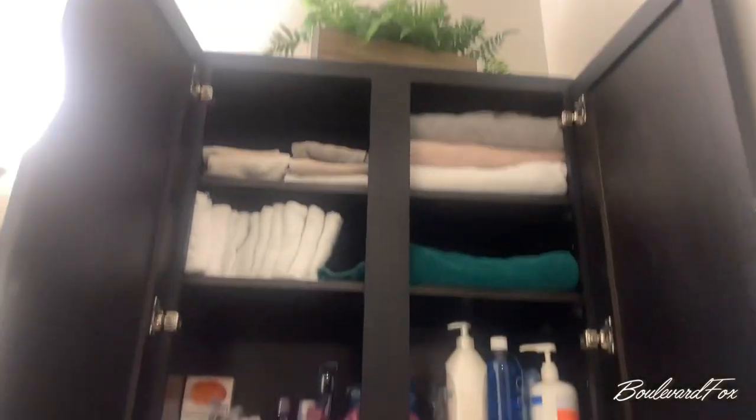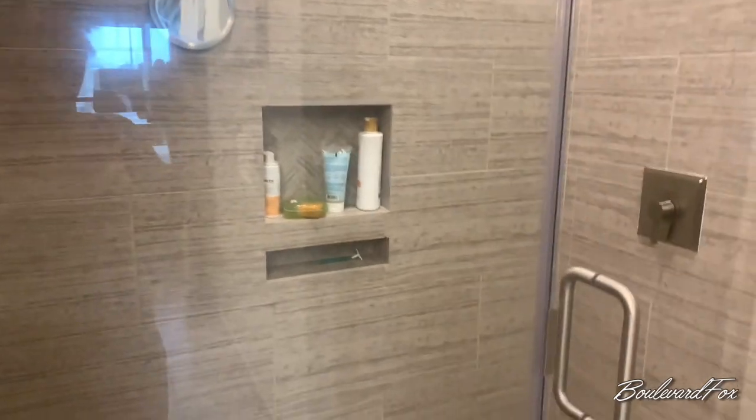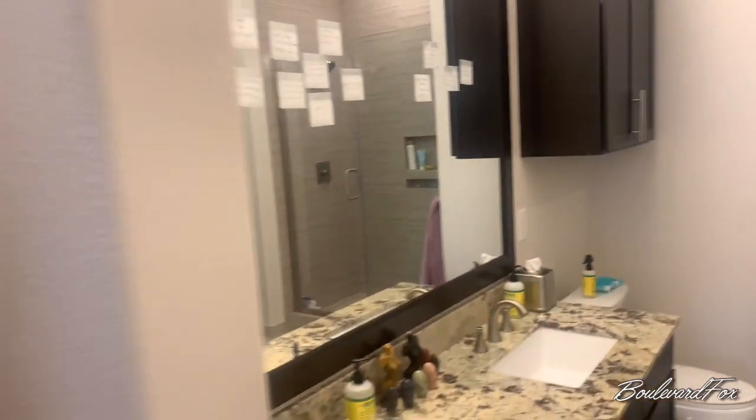And then I have some storage over the toilet. And the most amazing shower ever. It's so hard to keep that glass clean, but it's worth every scrub, every bottle of cleaner, every bottle of Windex. So yes, guys, this is the last part of the apartment tour. The bathroom.